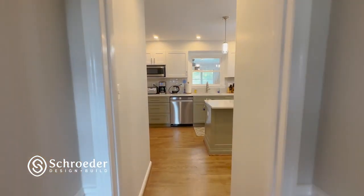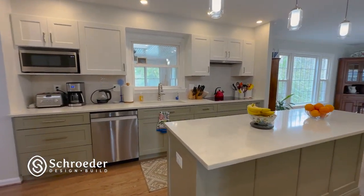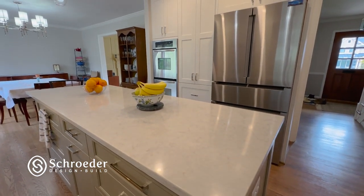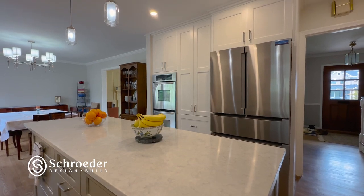I really like how this has opened up this space, because there used to be a wall right here with a normal doorway over there into the dining room. And as I say, the cabinetry was dark previously, so this has totally opened it up. This is fantastic as well.